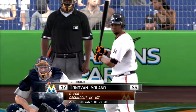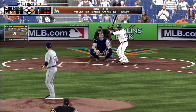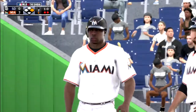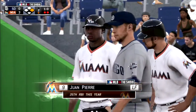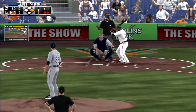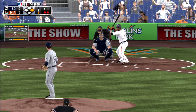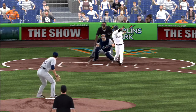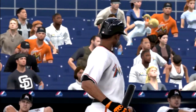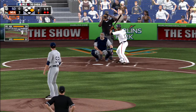Donovan Solano will stand in. He grounded out his first time. First pitch here misses wide, 1-0. Check on Pierre, now the pitch. And that swung on and fouled straight back. Two out with the man at first.